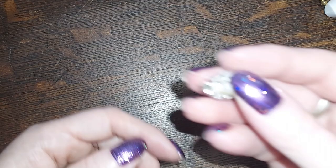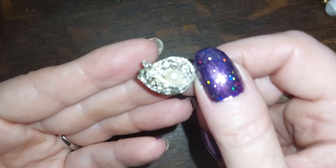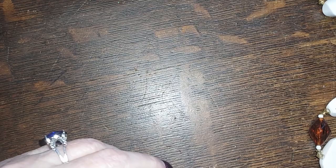This is a clasp. A beautiful vintage clasp. It's a box clasp. We'll do that for three because you can't find those anymore. All by its little lonesome.